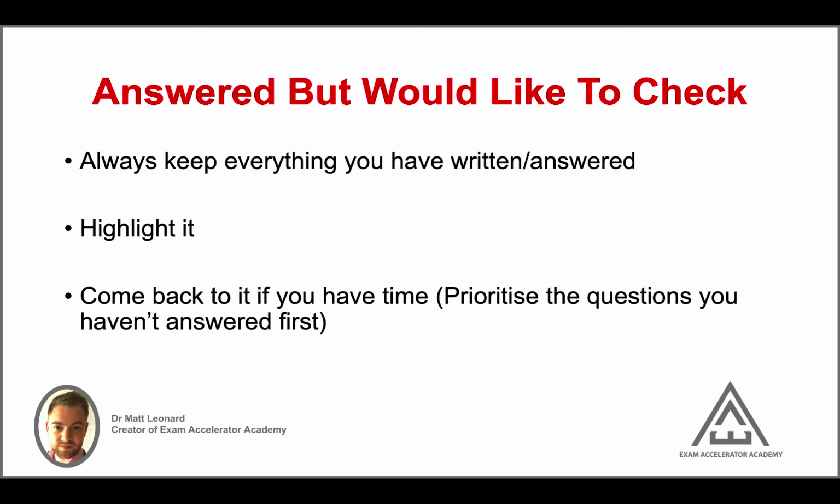So always, as I said, always keep everything you've written and answered, even if you think it's stupid. But here you've answered it, but you just want to check it. And just highlight it somehow. And I don't mean with an actual highlighter. We've used a tick, we used an asterisk, use something else. Maybe you could circle the question number, I don't know. Something like that. Whatever will get your attention. And then come back to it if you have time.